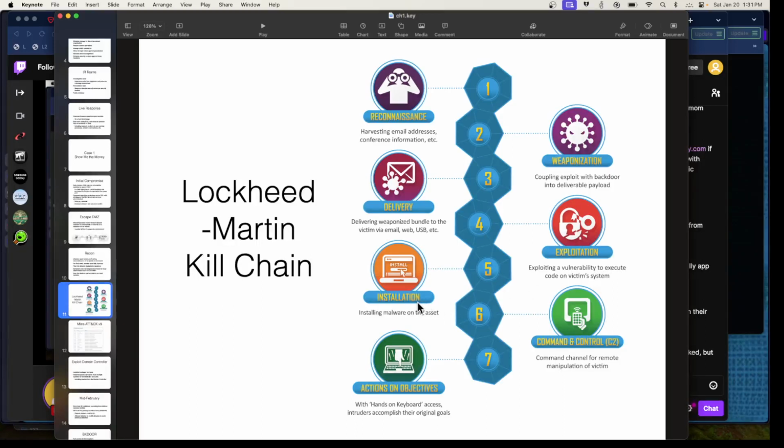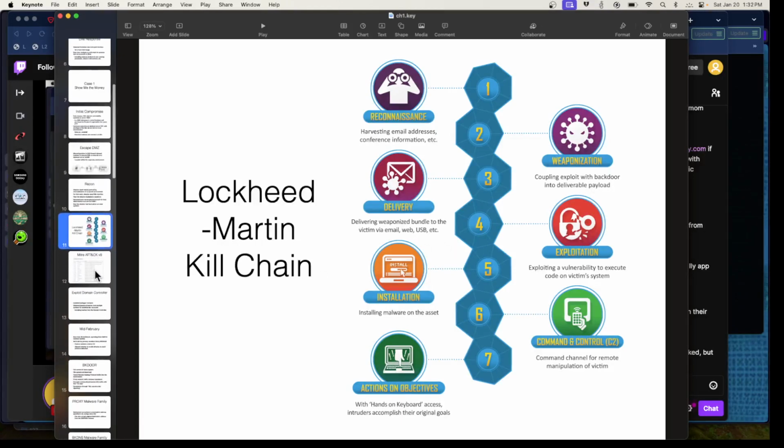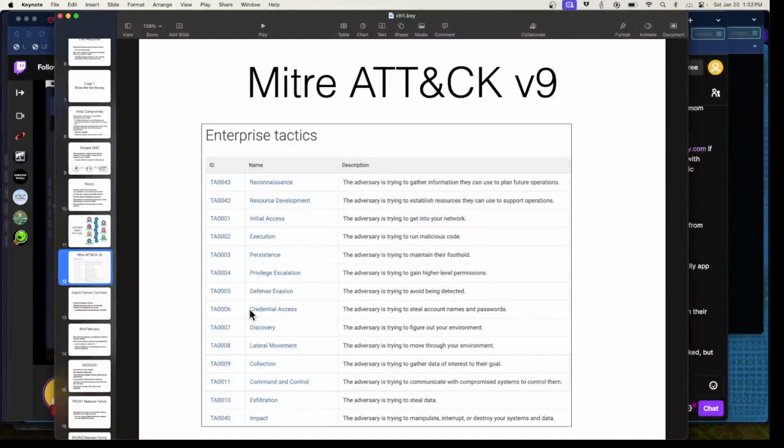You install something that's putting malware on it. Then you have a command and control center outside, so you have continuous command to send in commands and execute them on the target, and then you achieve your objective, whatever it is: stealing credit card numbers, erasing the servers, breaking physical hardware, whatever you're trying to do here. This is the Lockheed Martin kill chain, which is one of the earlier attempts to sort of organize your thoughts here. The MITRE ATT&CK is the more modern one.